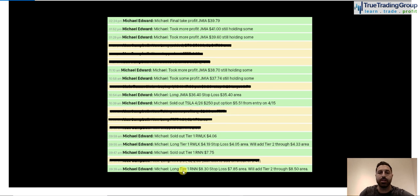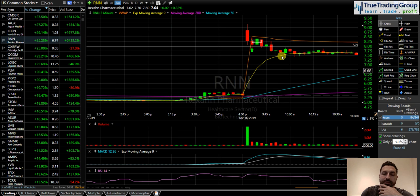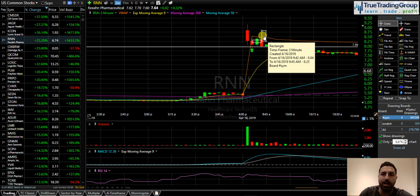Here you guys can see long a tier 1 at 830 with a stop loss at the low of the day, and I'm going to add tier 2 through 850. Now, the reason I'm entering tier 1 here, guys, is because I think $8 is holding support. The trigger on this trade would be a move through VWAP, because you can see right here VWAP was showing its face as an area of resistance.